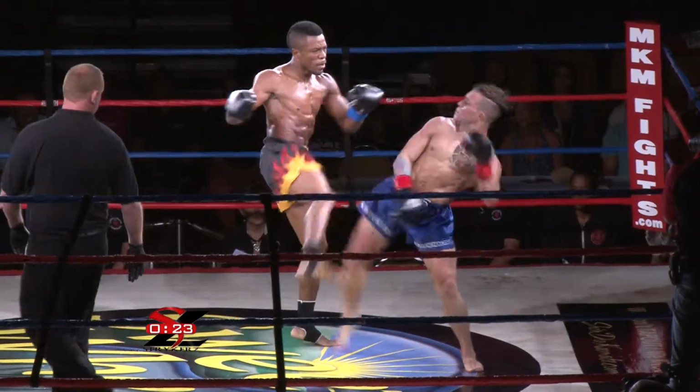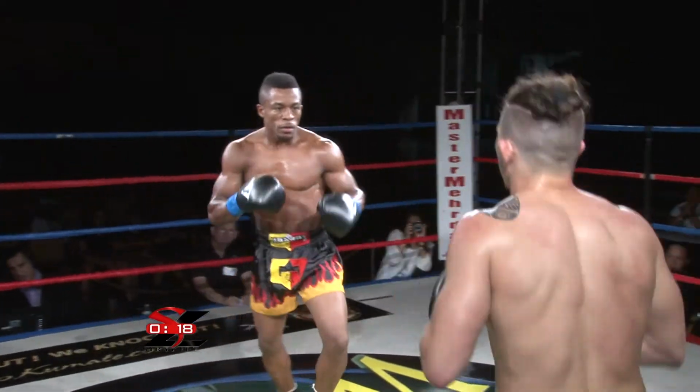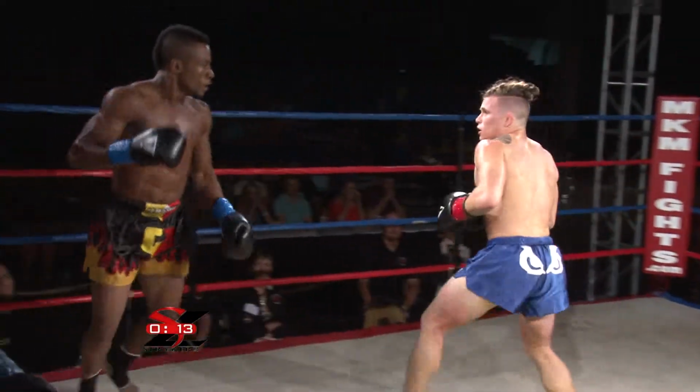I wish he would have said that. Now he's going. That's what I was going to say. You know, a couple of leg kicks and go upstairs. Look at this. Look at Baldrige's leg. Good combination by Lindor. Look at his legs.